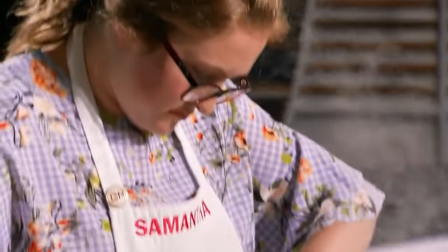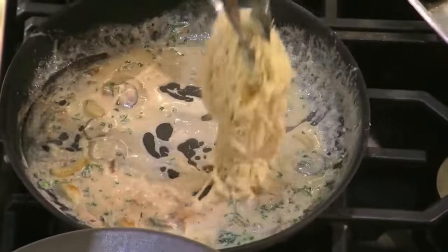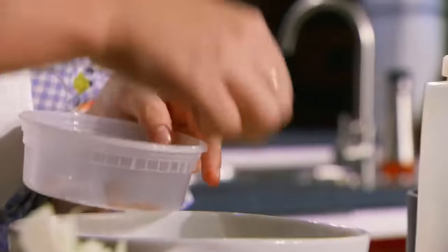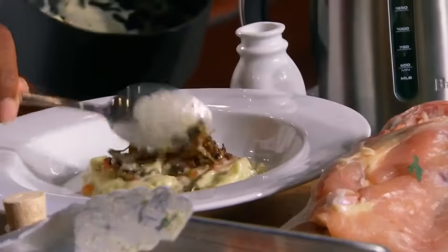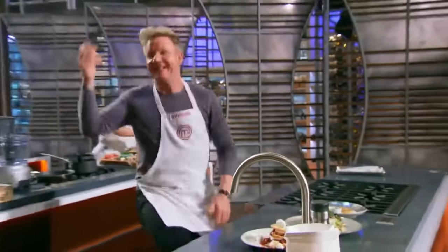90 seconds left. Final push. All right, come on, Sharon, you got this. Start thinking about plating. Let's go, Caesar. Come on. Put it in the plate, guys. We want beautiful dishes. Here we go. 10, 9, 8, 7, 6, 5, 4, 3, 2, 1. Hands in the air. Oh, man.